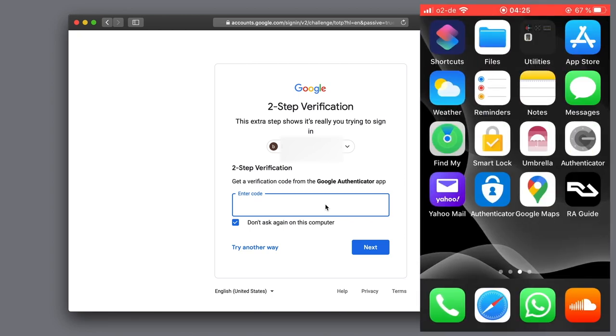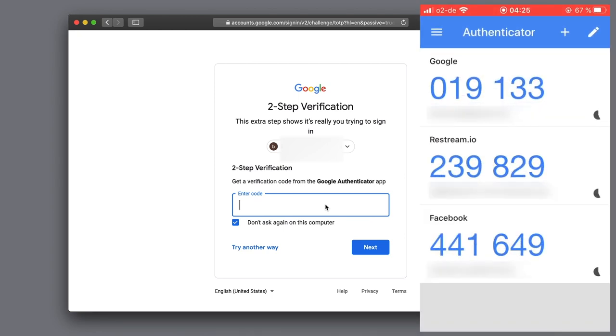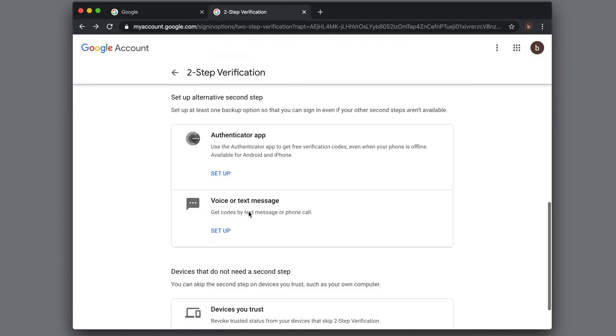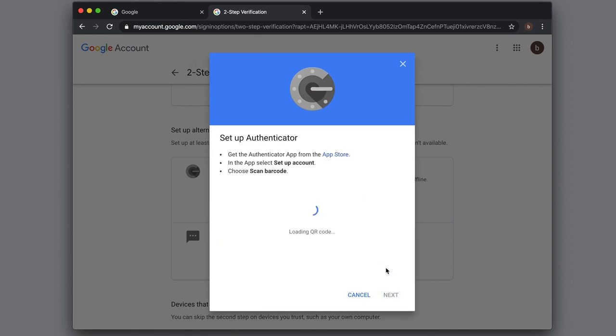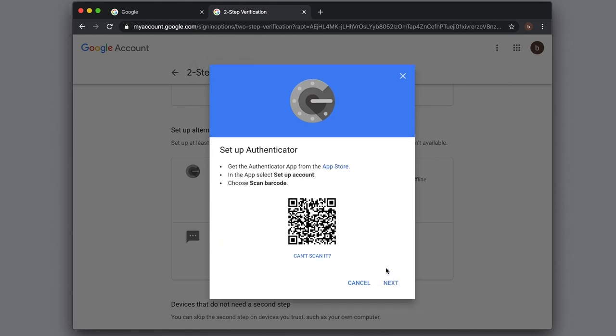In order to get this code, you have to open an app on your phone, which generates that code for you. And this is how it works in the background. When you activate two-factor authentication for an authenticator app, Google will show you a QR code that you have to scan with your authenticator app.